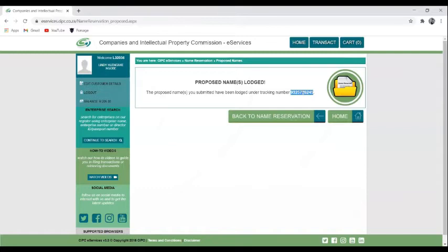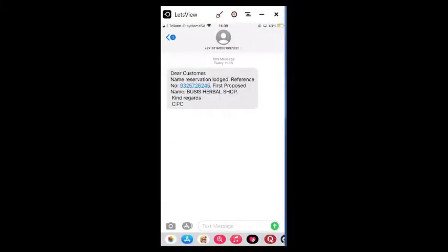I will show you. So you wait until the name is approved. You will get an email or SMS to confirm that your proposed name is approved. Then we'll continue from there. So just to show you, this is the SMS that you will get on your phone with this reference number, saying the first proposed name is Lucy's Herbal Shop. So I'm registering for someone who wants to start a herbal shop.